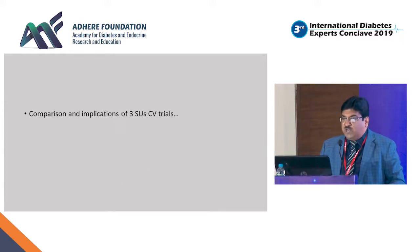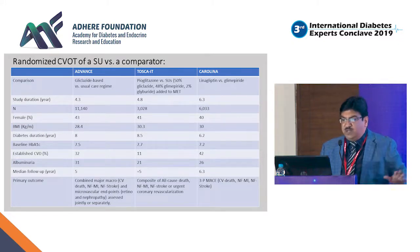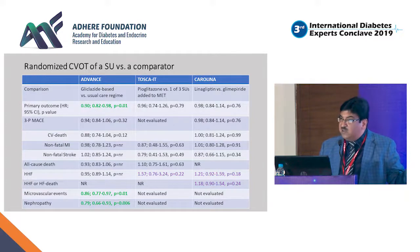Now, when you take all these three trials together, because I'm running short of time, I have quickly compared here ADVANCE, the first sulfonylurea-based trial, then TOSCA.IT, which used 50% glipizide, 8% glimepiride, and 2% glibenclamide, and CAROLINA. So here, this is comparative data. It looks pretty similar as far as the duration or baseline HbA1c is concerned. But when it comes to the outcome, the only trial with sulfonylurea which showed any benefit was the ADVANCE trial with the gliclazide MR-based intensive arm. Whether it's the primary outcome or microvascular events, especially nephropathy, you see benefit in ADVANCE with gliclazide. In TOSCA.IT, there was a heart failure signal with pioglitazone compared to sulfonylurea, and CAROLINA also had some noise of heart failure, which we need to look into in a little more detail once the entire data is presented.